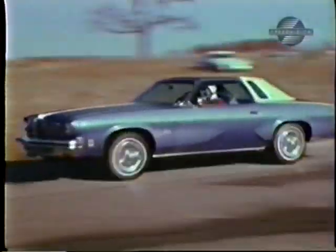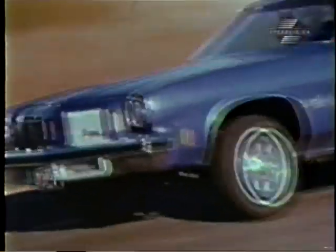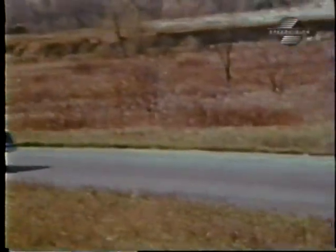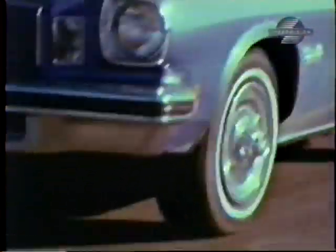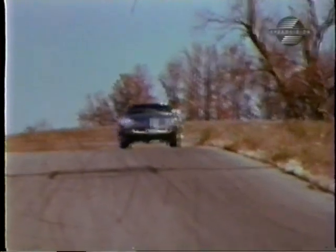This Cutlass took to high-speed cornering on the track as well as previous models. The big difference is the lack of power that the earlier models provided. This, of course, is due to the emission controls. There was not enough muscle to power it through any of the turns. Consequently, entry into the corners had to be made at a slower speed.